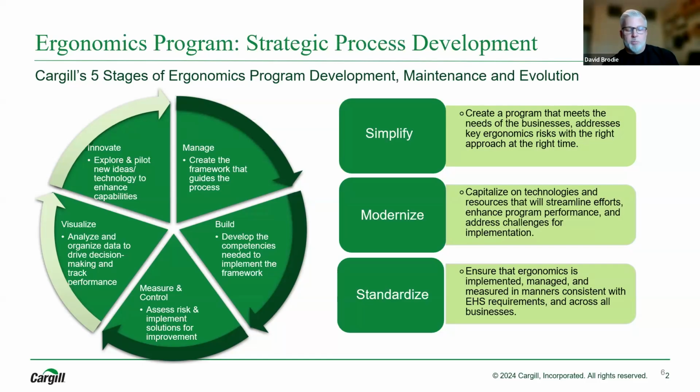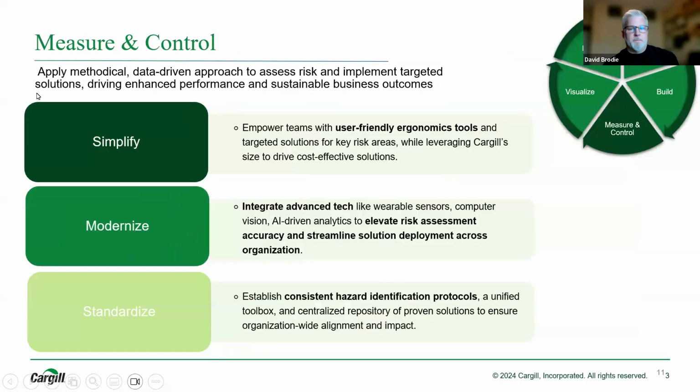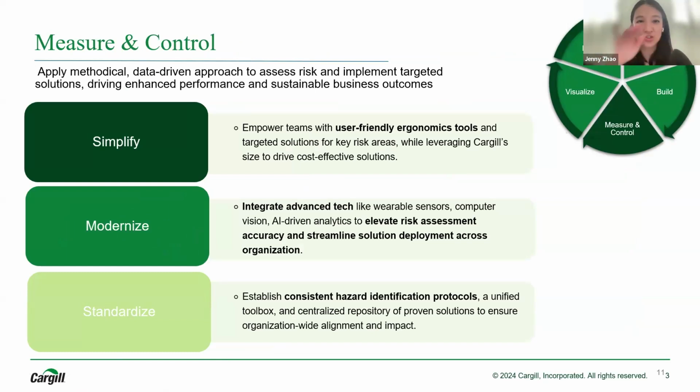What I'm going to do is step through a couple of these pieces of the pie, primarily on the left-hand side, to talk about how we looked at computer vision as part of our process here at Cargill. And I like how it's a wheel, because it shows that it is an iterative process. It's not just linear. You're always going back and innovating and coming back and trying that and starting that process over again.